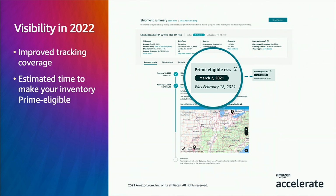We are improving our carrier integrations such that we will be able to show you accurate shipment status updates as your inventory progresses through the life cycle. In 2022, we will show you more accurate tracking of all your shipments, including for less than truckload and truckload shipments, which is currently not available.